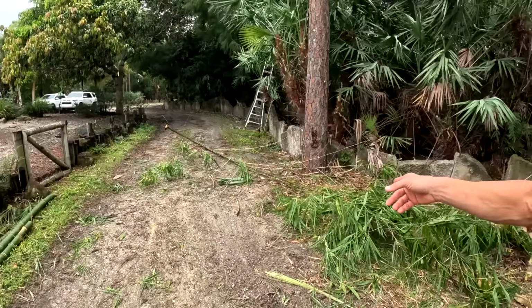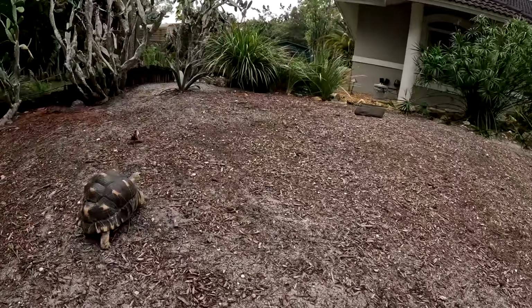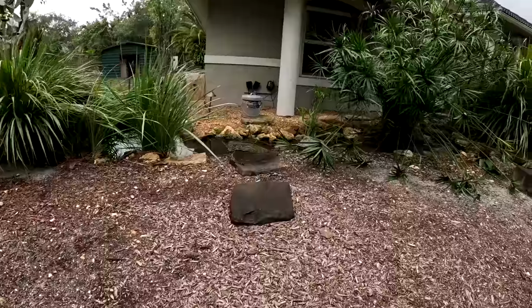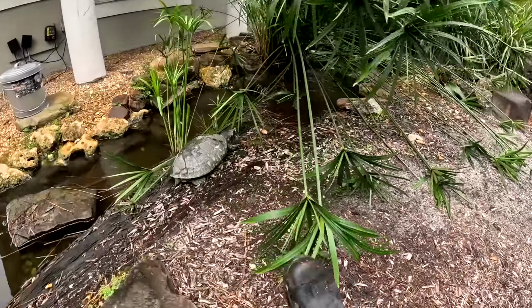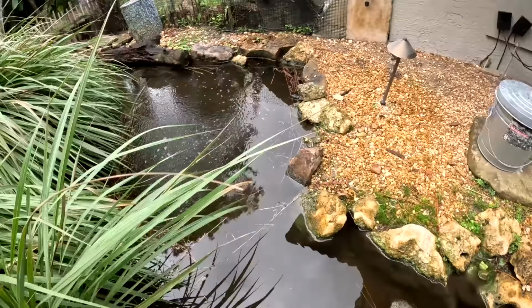So I've been harvesting it as I clean it out, but today I kind of want to walk around and just check on all my animals because I've been so busy with cleanup that I haven't seen anybody. I haven't been, oops, almost fell right there. I haven't actually hung out with everybody. So what's going on here? Look at this. We've got a nice Hamiltoni, the Indian spotted turtle, but I am noticing a problem.